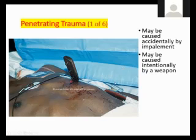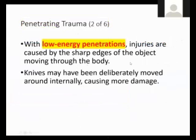You can have accidental impalement, like a fall from scaffolding on a construction site, landing on rebar sticking out of the ground, and the rebar sticks all the way through the patient. Then the question becomes, what internal structures are in the path of that object that penetrated the patient? Knives, rebar and falls, those kinds of things, those are low energy penetrations. And then things like bullets are high velocity, high energy penetrations.